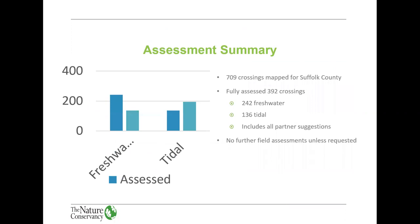So an overview of the county itself, we identified about 709 crossings that are mapped in Suffolk County. Generally, and in our experience, that's probably anywhere between 80 to 95% of what's actually there. There's a lot that sometimes isn't identified through aerial or desktop analysis. And just to clarify, these are either stream or tidal crossings. So we're not looking at any stormwater drainage or roadside drainage. Those types of culverts are not included in this tool.